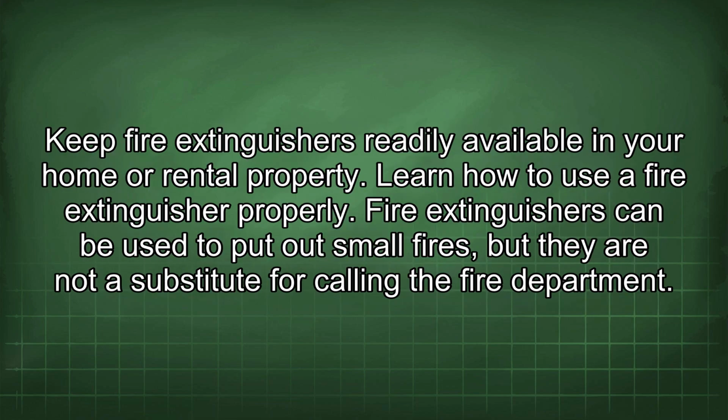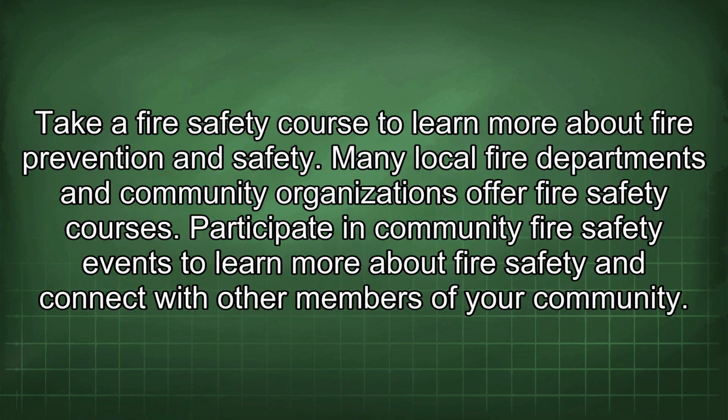Keep fire extinguishers readily available in your home or rental property. Learn how to use a fire extinguisher properly. Fire extinguishers can be used to put out small fires, but they are not a substitute for calling the fire department. Take a fire safety course to learn more about fire prevention and safety.